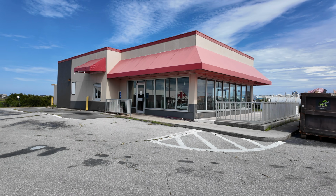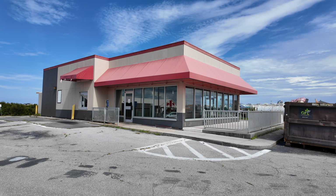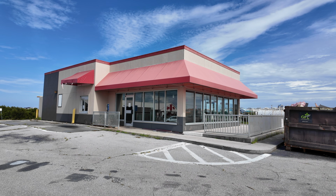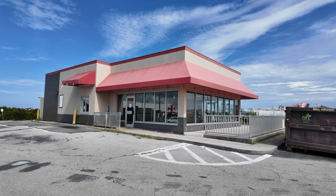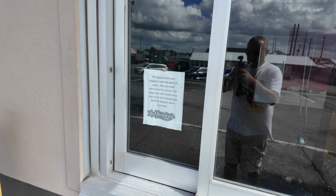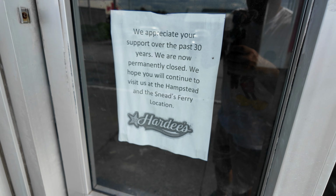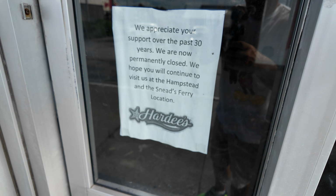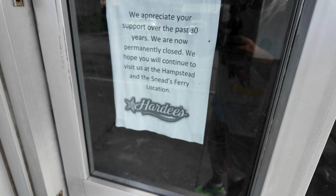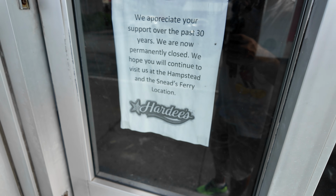But look at this old abandoned storefront right here. I would imagine just by looking at this, I've not walked up, I do not live here, I'm not frequently in this area by no means. Kind of looks like an old abandoned Hardee's. Oh wow, it was a Hardee's. Right here on the drive-through window it says, we appreciate your support over the past 30 years. We are now permanently closed. We hope you will continue to visit us at the Hampstead and the Sneads Ferry location. Hardee's.